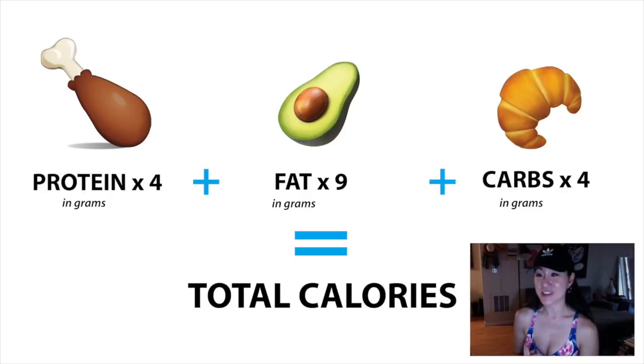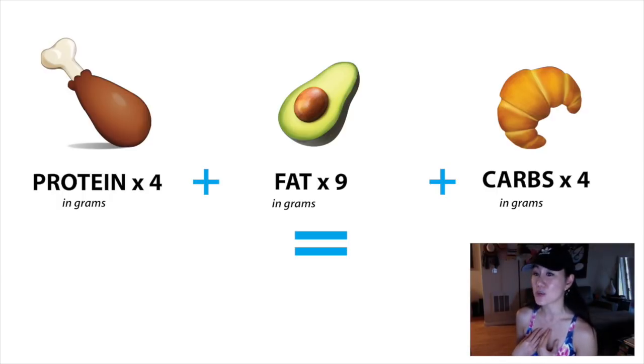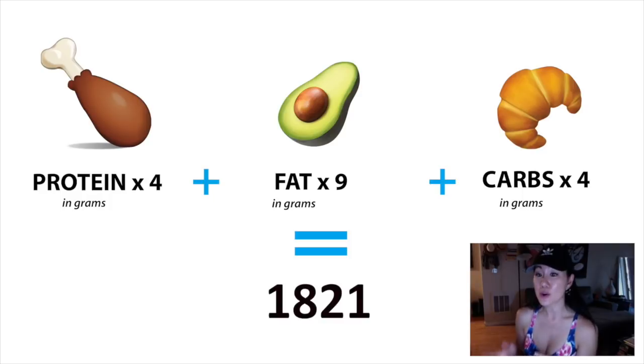Guess what, you guys? The formula is back whether we like it or not, just like a Justin Bieber remix. But now that we know our target calories, we're going to do the macro breakdown, kind of like doing some math. So in the example, I determined that the target calories we're going to use for me is 1821. So write down your calories there.